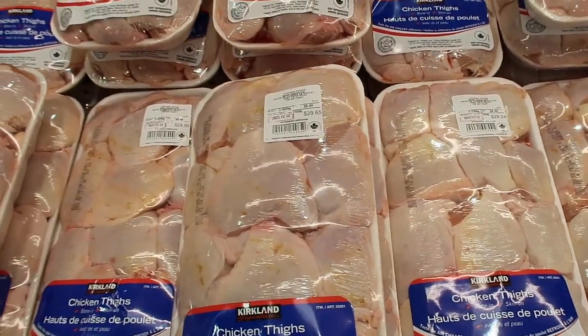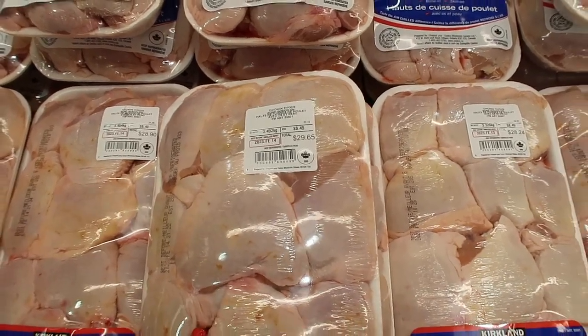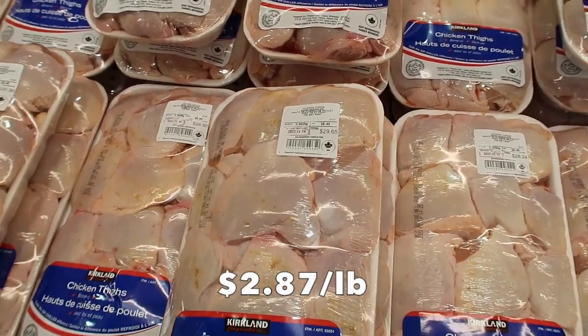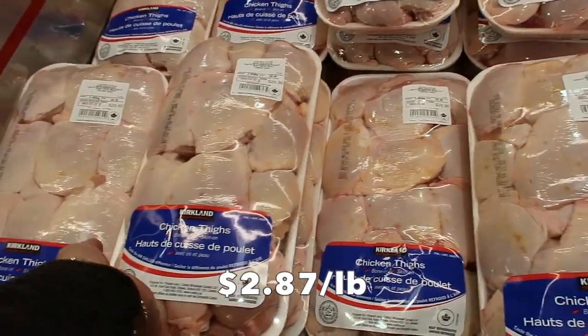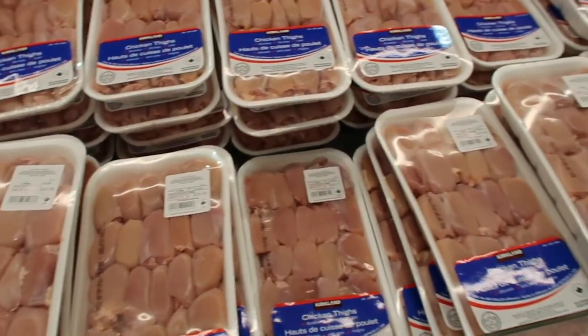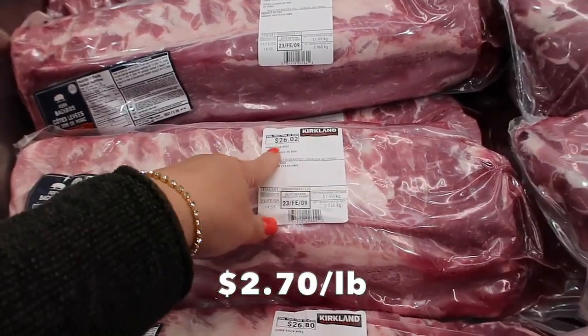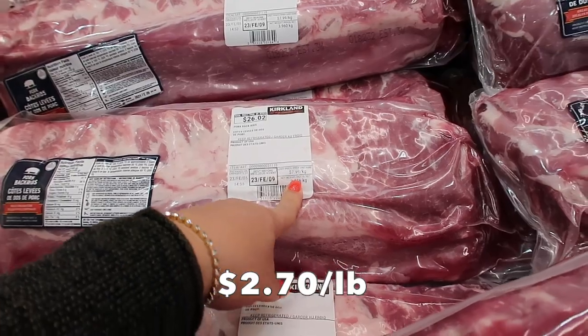Here we go. You have the bone in, skin on, chicken thighs at $8.49 per kilogram. So this is a pretty hefty size. I just can't get over how tiny these things are. A nice helping of pork back ribs, and they have it for $8 per kilogram.